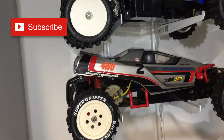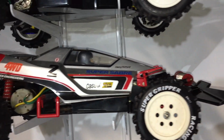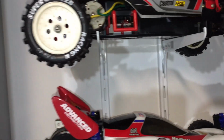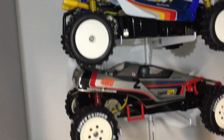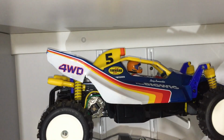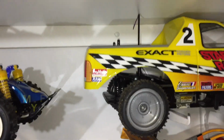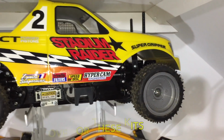Then we've got a Super Sabre, so that's an original, full 100% vintage car, guys. I have done a little restoration on that off camera, so hopefully I'll show you that one very soon on the channel. We've also got a Bigwig there, guys. That's a re-release kit, so that's a nice kit. So over here, guys, we've got a Stadium Raider. That is my very first original remote control car.